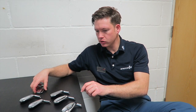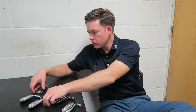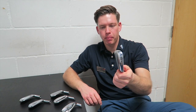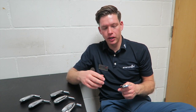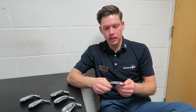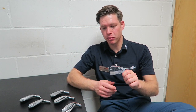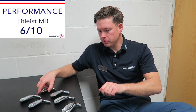Next up, in performance, was the Titleist MB. Even though it didn't feel great, although the appearance looks good, the actual performance was pretty good. I had a quick look at the numbers. There were a couple that curved right, a couple that curved left, but they all roughly landed in a similar sort of area. So it probably wouldn't be the one I'd go for, but in terms of performance, the third best performing club out of the ones I tested today, so 6 points out of 10.